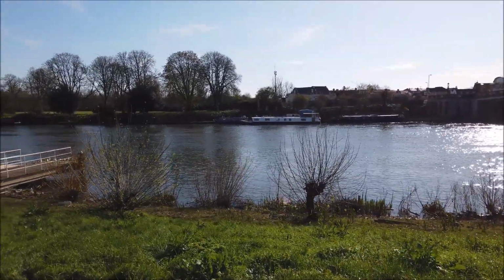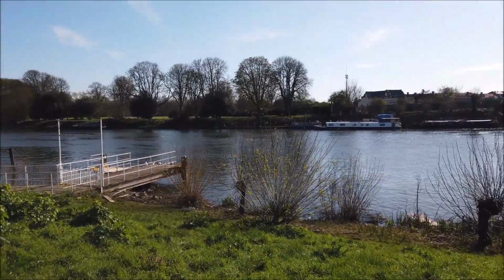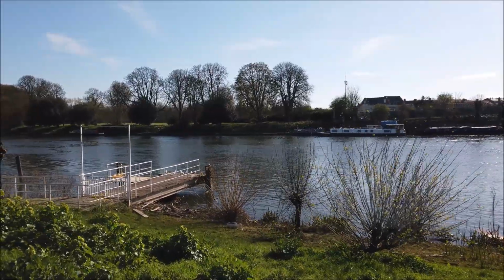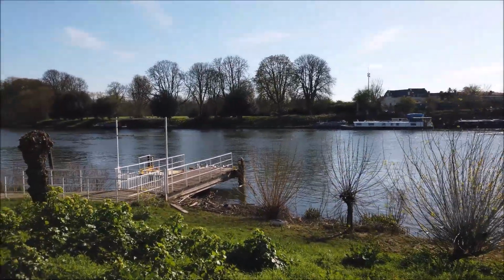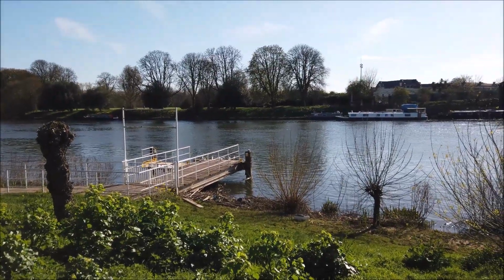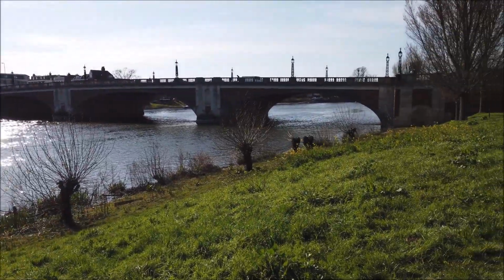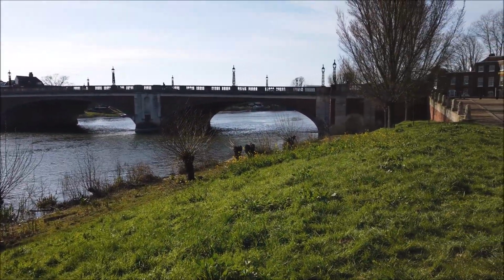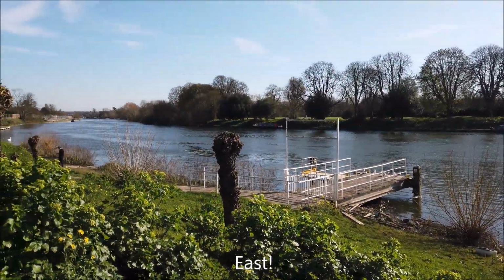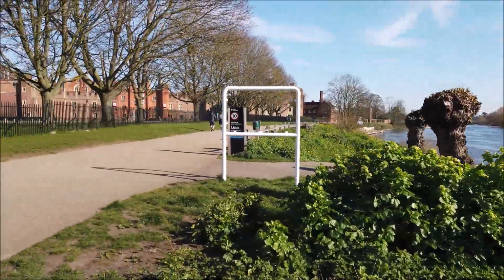But during the Hampton Court Flower Show, for example, the boats go back and forth between the station and the flower show to transport thousands of people. And also here, you can pick up the river boats that go up and down the river. So they will continue that way and take you around some of the houseboats over there, little island and everything. And then you head west back down the river towards Kingston upon Thames, Richmond, things like that.